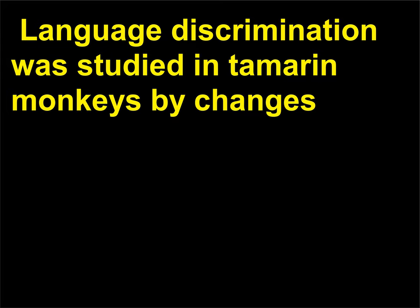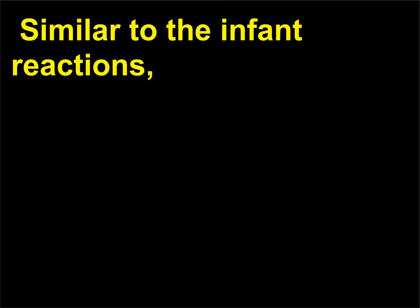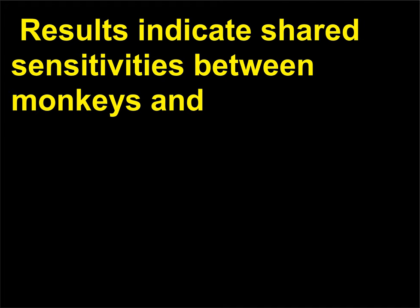Language discrimination was studied in tamarin monkeys by changes in the facial orientation toward or away from the loudspeaker. Similar to the infant reactions, the monkeys looked at a loudspeaker broadcasting Dutch sentences and looked away when bored. When someone started speaking Japanese sentences, they looked back at the loudspeaker. Results indicate shared sensitivities between monkeys and humans in the ability to discriminate between languages.